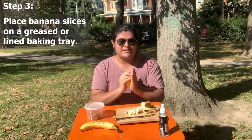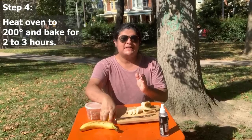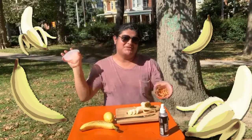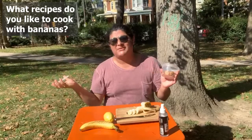And from there, you can place your banana on a baking tray and place it in an oven at a low temperature for 2 hours. And then you'll have banana chews. What are some other things you like to make with bananas?